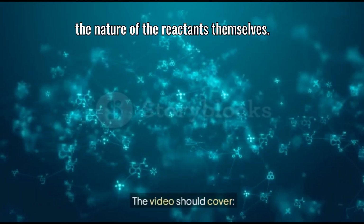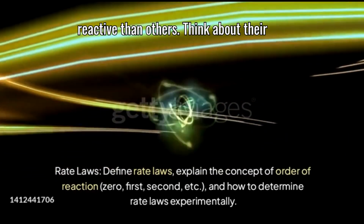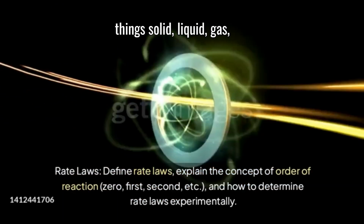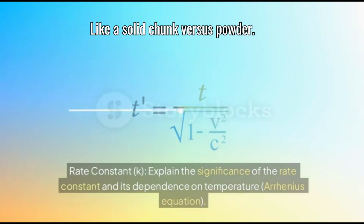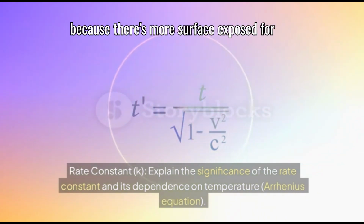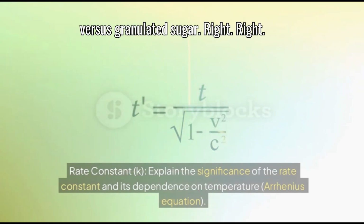Well, the nature of the reactants themselves. Some chemicals are just naturally more reactive than others. Think about their bonds, their structure. Sure. And then there's the physical state. Are things solid, liquid, gas? And crucially, surface area, especially if you have reactants in different phases. Like a solid chunk versus powder. Precisely. A powder reacts way faster because there's more surface exposed for collisions. Think dissolving sugar cubes versus granulated sugar.